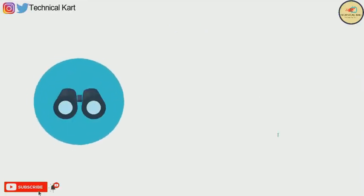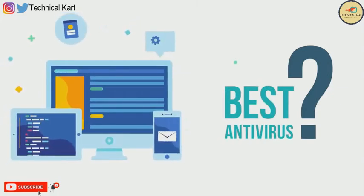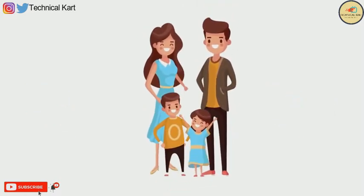Are you looking for the best antivirus software for your PC, Mac, or mobile device? You have come to the right place. We have done hours of research and examined all the latest independent lab tests out there to help you pick the best antivirus product to protect yourself and those you love.